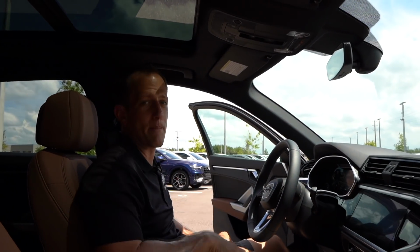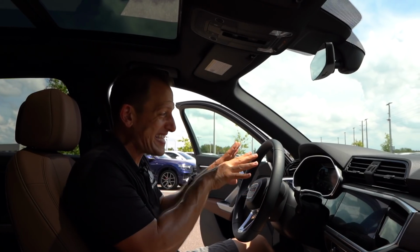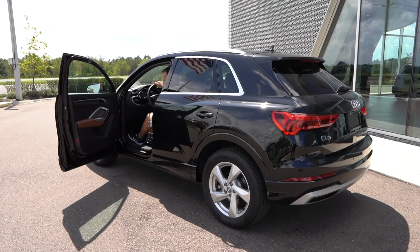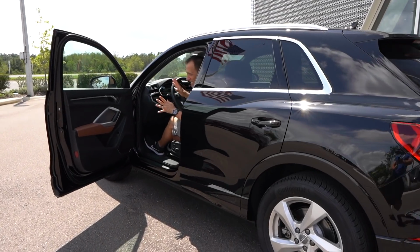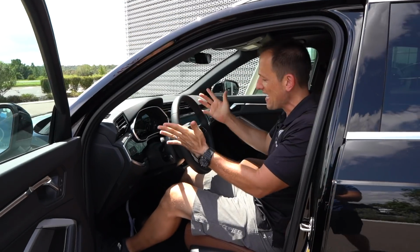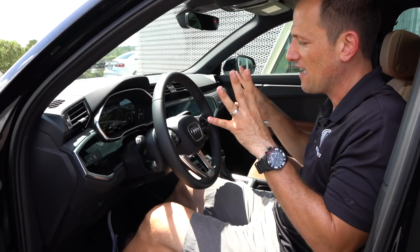But why don't you get over the business side? Because I'm telling you right now, that TFT display is mind-blowing. Come on over. All right, guys, business time behind the wheel. There's no memory settings on this Q3 the way that it's optioned. Steering wheel, though, is that traditional, good-looking Audi steering wheel.